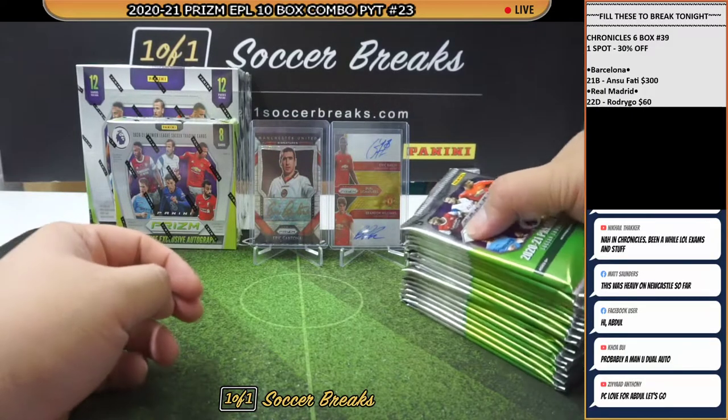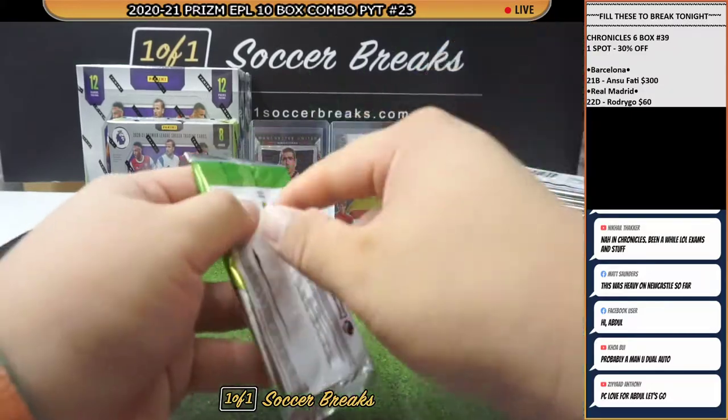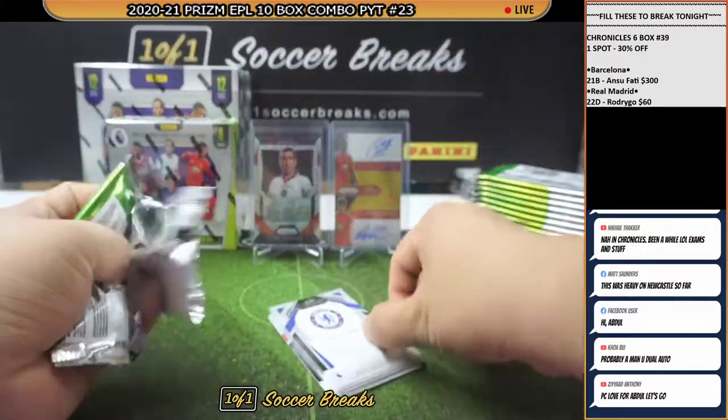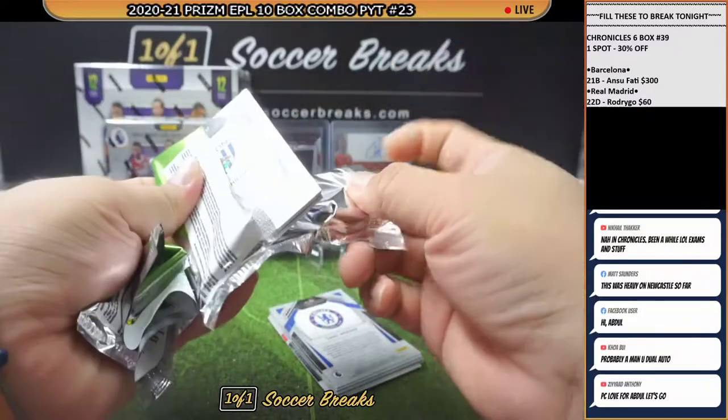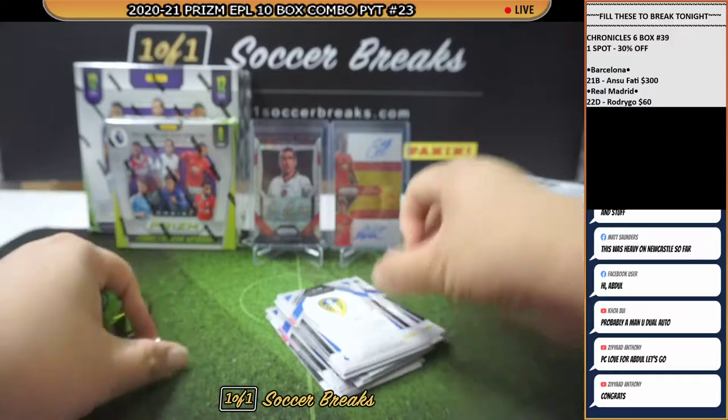PC love for me. I got a one of one, so I now have the gold. I'm only a base away from the rainbow for this dual autograph, breakaway dual auto. Thank you very much, Zia. I appreciate that.